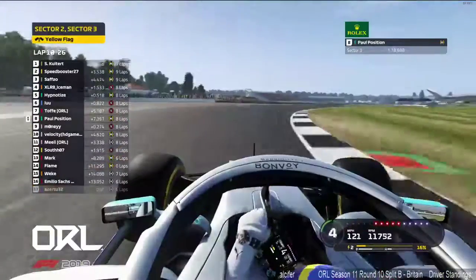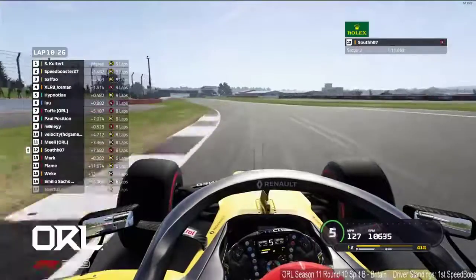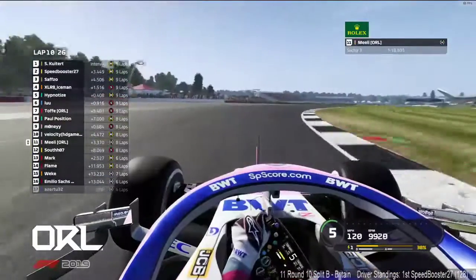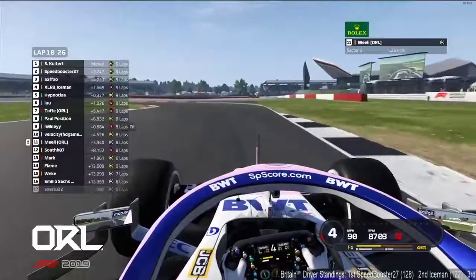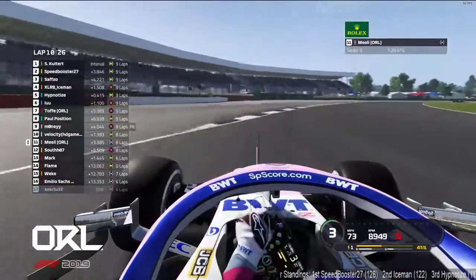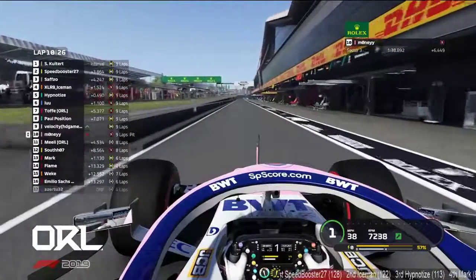There's a yellow flag at the end of Sector 2 as, oh, that's South. He's lost it through Maggots, yeah. And he's down to 12th, which means that Mealy is one place away from getting into the top 10. Well, he will be in the top 10 anyway, because Money is in the pits right now, which will promote Mealy up a spot temporarily. Yep.